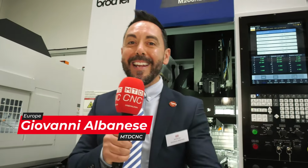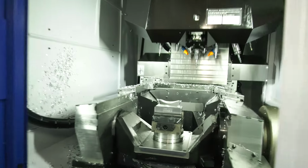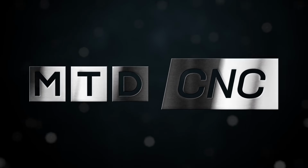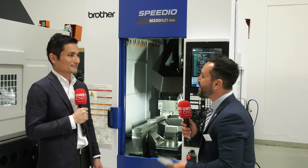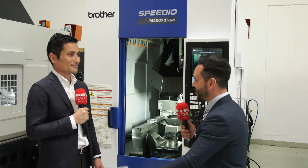Today I'm in Frankfurt for the Brother European dealer meeting, and I'm going to get technical and find out the benefits of using the SPEEDIO. It's obviously in the name, but please tell me more about the benefits of the SPEEDIO machine tool range.